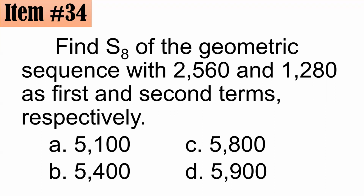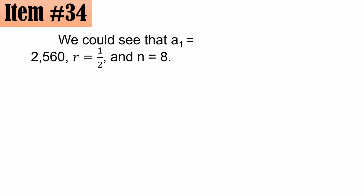From here, okay, letter A daw, sabi ni Ma'am Len. Okay, so it's understood that 2,560 is the first and 1,280 is the second term. So the common ratio is actually 1/2. How did we get 1/2? Dahil dinivide po natin ang second term by the first term. That's how we got the common ratio. And of course, there are 8 terms pa rin po.